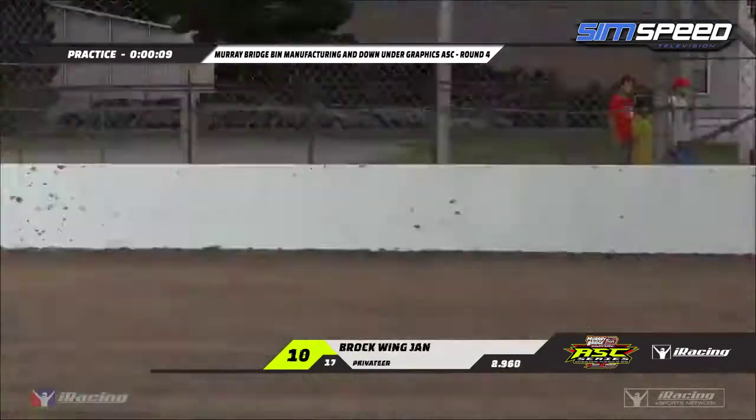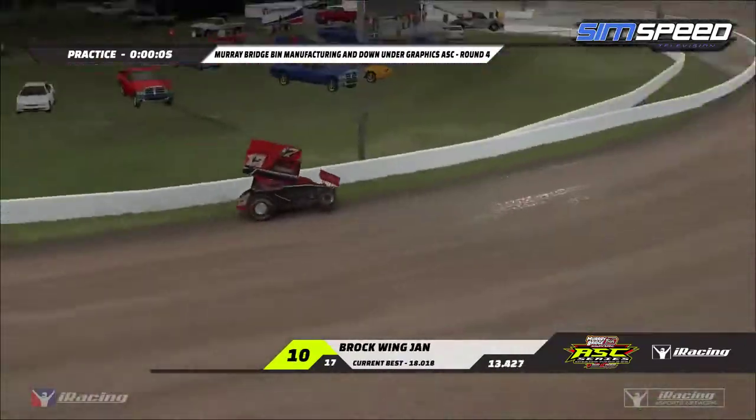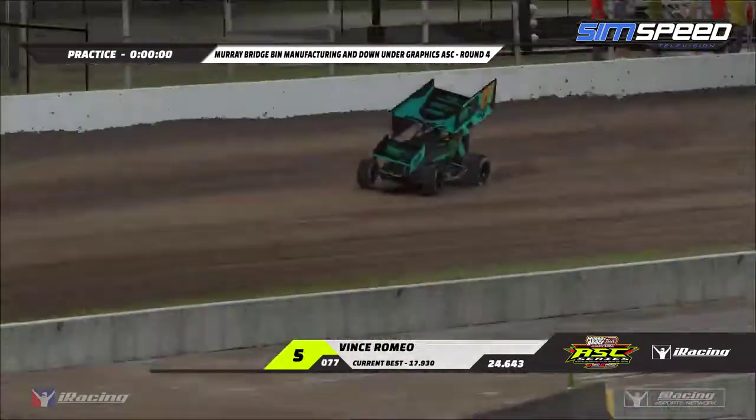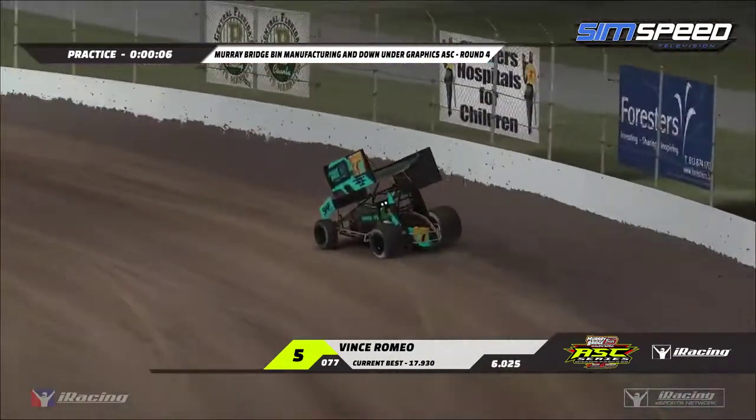Yeah, that wasn't too ideal, but he's obviously got some decent pace, as we've seen in the past on numerous occasions in different events. So he'll definitely be looking to try and recover some sort of result tonight. As the chief flag has just come out, we're about to take over to qualify.